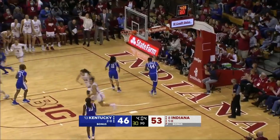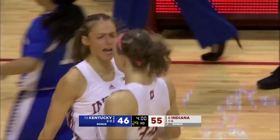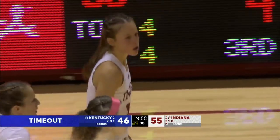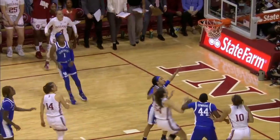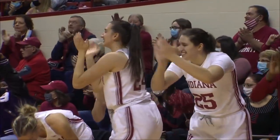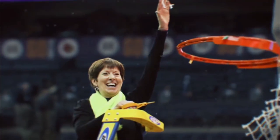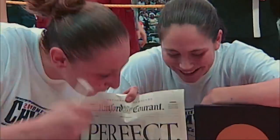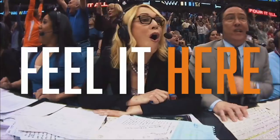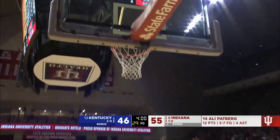Working on Walker. Yes! Allie Pat Berg. Pat Berg's got to go to work every time Jada Walker is on her because she has the size advantage. Indiana, they pull ahead right now. Allie Pat Berg, 7th year, looking very spry, with 12 points in her 7th season.